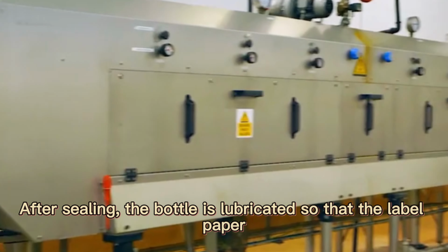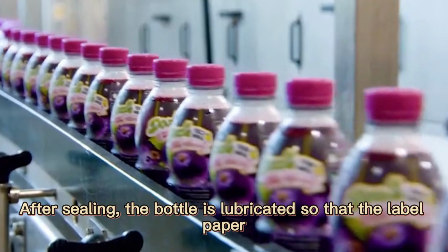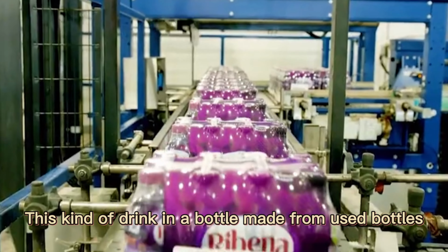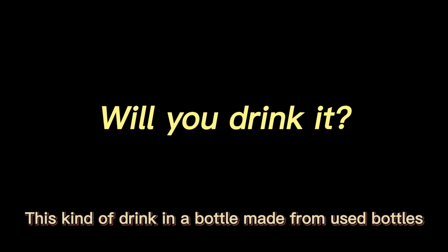After sealing, the bottle is lubricated to allow the label to fit smoothly. The bottle is then lubricated so that the label paper will fit smoothly over the bottle. This kind of drink comes in a bottle made from used bottles. Will you drink it?